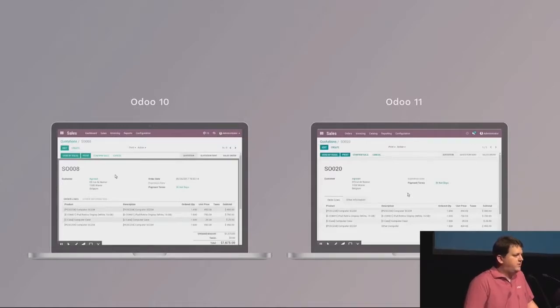It's a sale order with 4 lines, pick, pack, ship, so 3 picking have to be generated, and a manufacturing order, which is make to order. So it's typically a slow document in Odoo. And you will see how much time it takes for the 2 versions to perform.